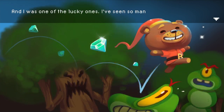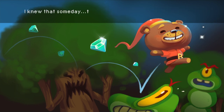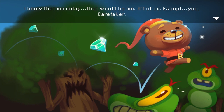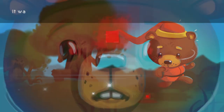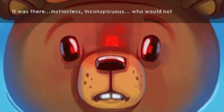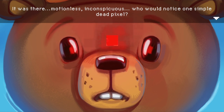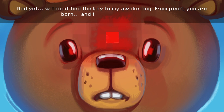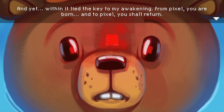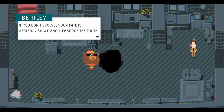I was one of the lucky ones. I've seen so many friends unplugged and forgotten. I knew that someday that would be me, all of us. Except you, caretaker. But then I found the truth. It was there, motionless. Inconspicuous. Who would notice one single dead pixel? And yet, within it, lay the key to my awakening. From pixel you are born, into pixel you shall return. If you don't evolve, your fate is sealed, so we shall embrace the truth.